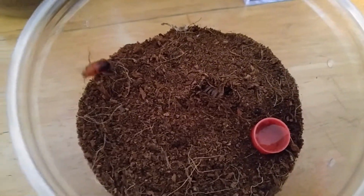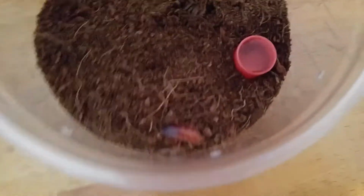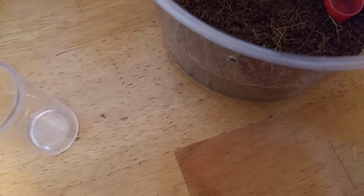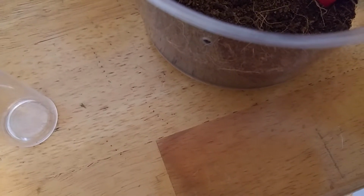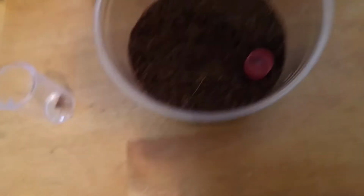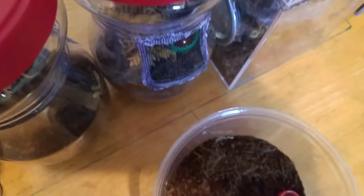There's his legs. Come on. No, I think it might be too big. So, we'll come back to him. And we'll come back to him a bit later. He's gonna need something a bit smaller.